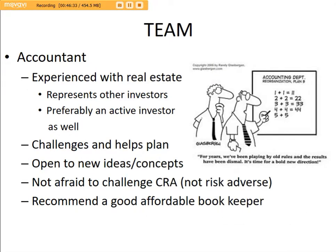With respect to an accountant on your team, again, not all accountants are the same. You want one who is preferably experienced with real estate, either representing a lot of other investors successfully. Preferably, you'd like an active investor, or an accountant who's an active investor, because they're going to look at their investments through the eyes of an accountant, and they're going to be able to share their insight with you then.